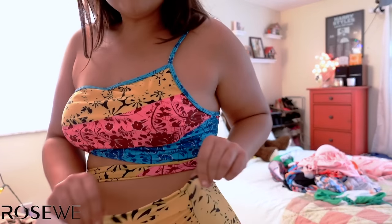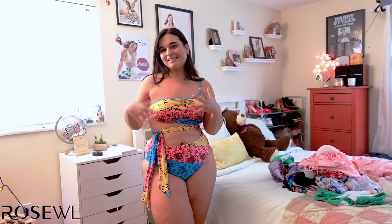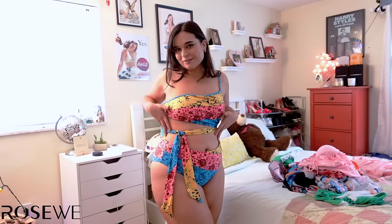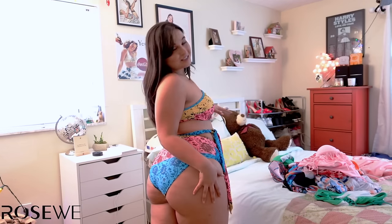One thing I love about Rosewe is how stretchy and comfortable their suits are. I would never feel constricted in this. I can't do that. I won't do that anymore. I'm past the point in my life where I'm gonna be uncomfortable. For what? Right? When I could just be comfortable and cute. And it's affordable too. That's a slay. I cleared that plate. I ate and I left no crumbs.